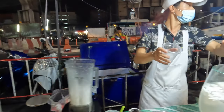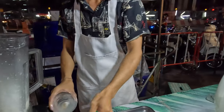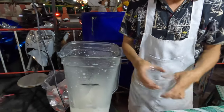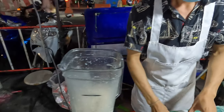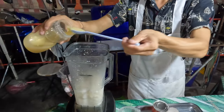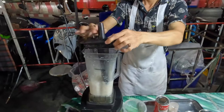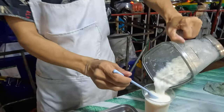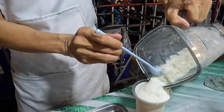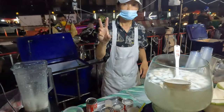Okay. Coconut juice. Add it. And then coconut milk, condensed milk. Okay, thank you. How much is it? 30 baht. 30 baht. Now we're down to 70 baht.